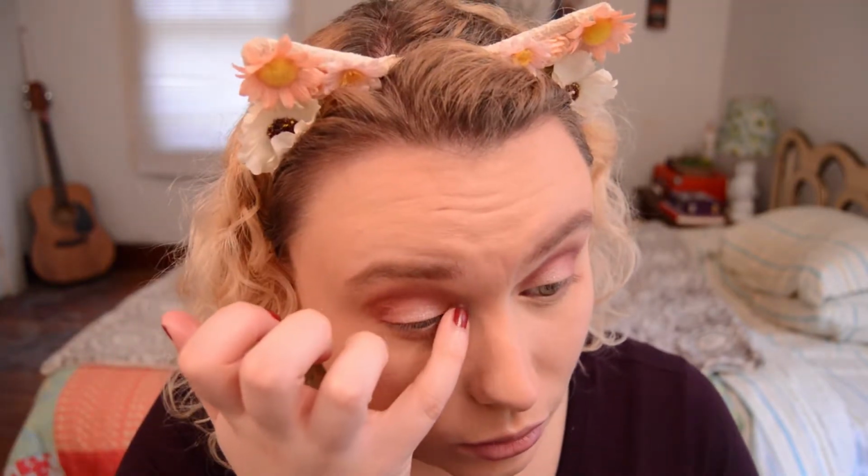Putting it right in the inner corner. I'm gonna take that darker pink shade, the one that's right above the red, and put it right on the lower lash line. I'm also gonna take some of that purple, that very first shade that we used. I'm gonna really hug the lash line with it. That'll just help to give a little more depth, a little more definition.